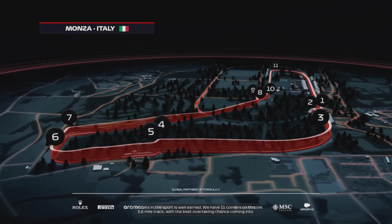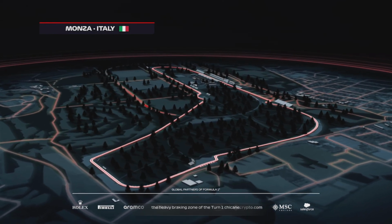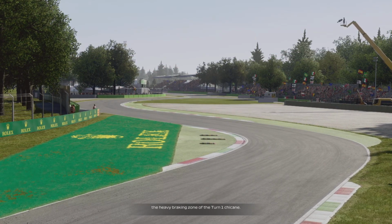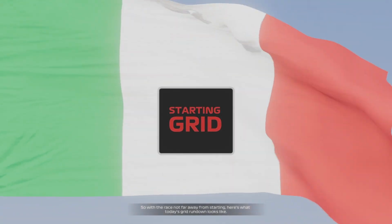We have 11 corners on this 3.6 mile track, with the best overtaking chance coming into the heavy braking zone of the Turn 1 chicane. So with the race not far away from starting, here's what today's grid rundown looks like.